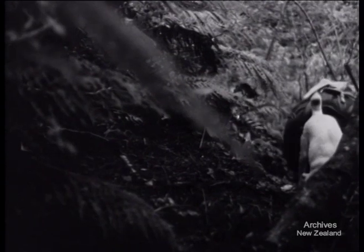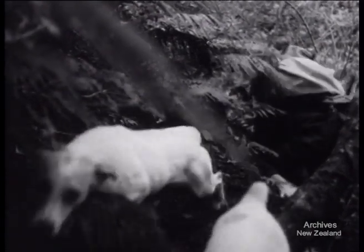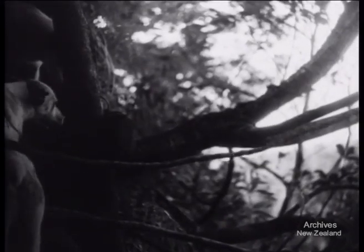Short cuts up perpendicular tree-covered cliffs save time and miles of detouring. But in places it's too steep for the dogs, and they get a gentle shove in the right direction from master. Jacob's ladder is what the rangers call this track. They had to build one to make the last 20-odd feet.